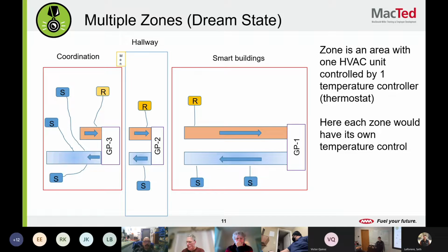So as a building engineer, I'm sure you've had to tell people like, hey, look, the thermostat's not in your space. Yeah, it is what it is. In so many words, yeah.